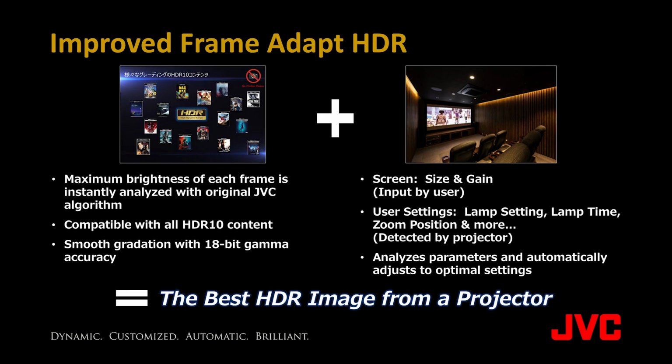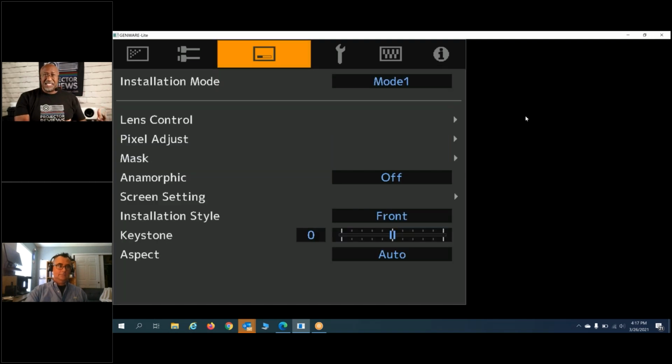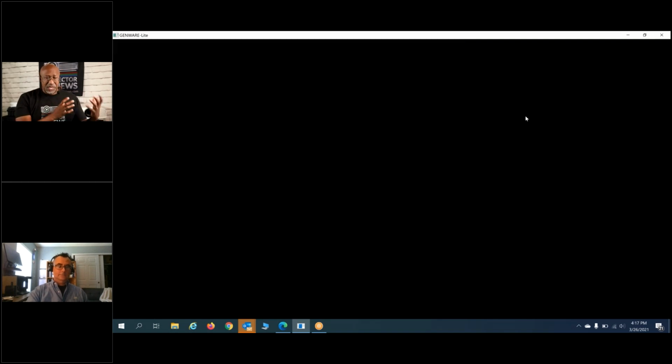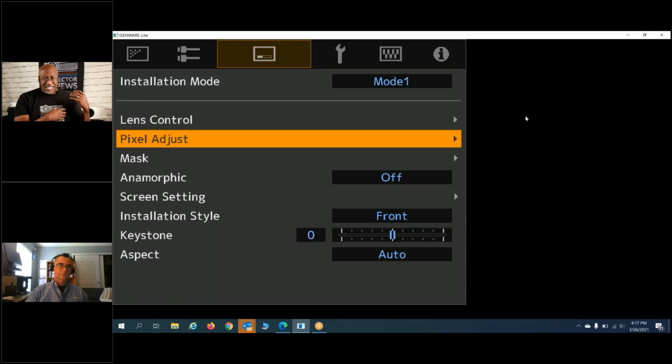People who are buying at this level are a little more discerning, and they're trying to extract all of the performance from the projector. So being able to go in and tell it the type of screen, the gain, and the size, if it gives me any type of noticeable improvement, it's well worth it. And it definitely does. So there's two parts like we talked about. First thing is the projector can read the material frame by frame, scene by scene. It knows exactly what's going on.